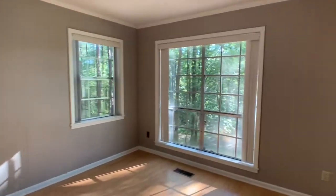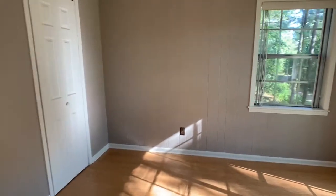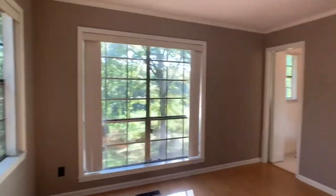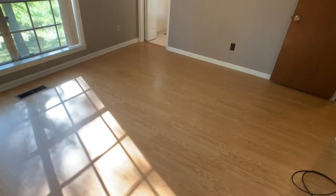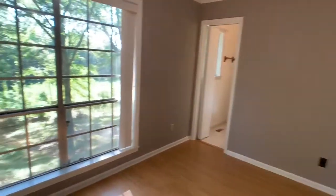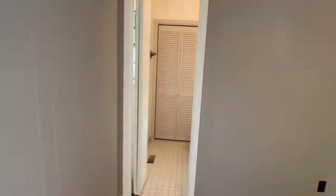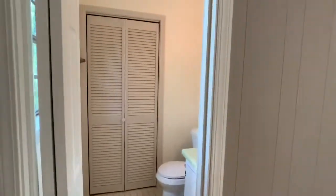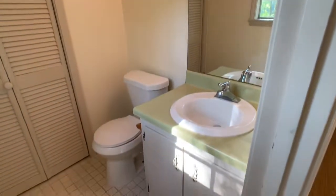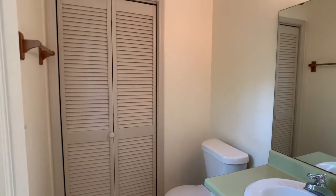So again, as you'll see throughout the house, there's a lot of good big windows, a lot of natural light. The closet for the master's there. It does have laminate hardwoods in the bedrooms, which is nice. Again, kind of a neat view. All right, and the master has a half bath. Does not have a full bath, but just a half bath. That's just a small closet there.